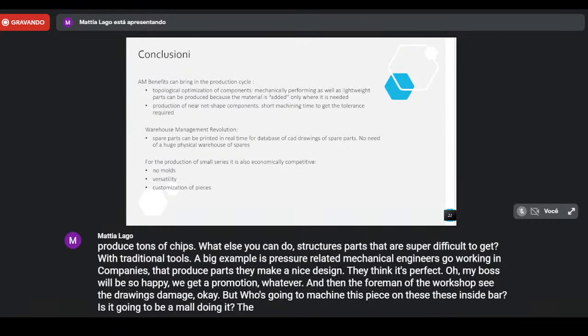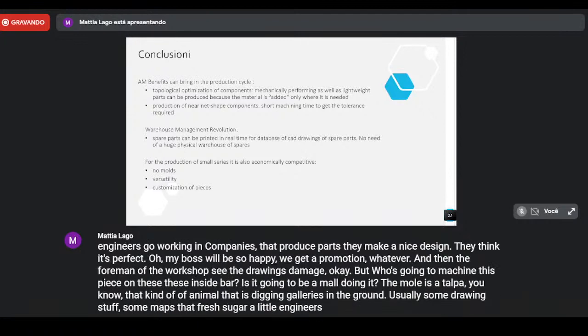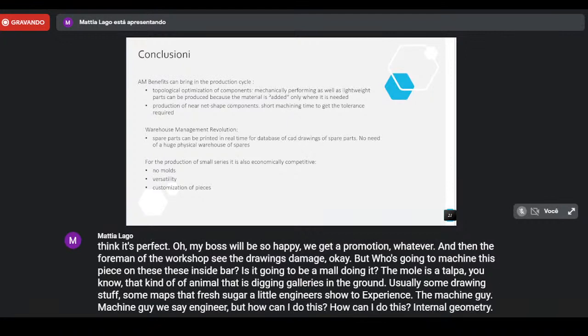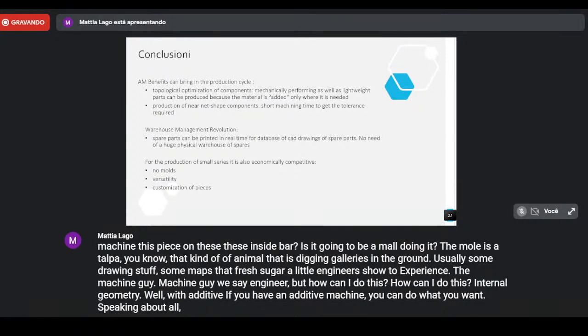A mole is a talpa, that kind of animal that digs galleries in the ground. Usually these are the drawings that freshly graduated engineers show to an experienced machinist. The machinist will say, engineer, but how can I do this internal geometry? Well, with additive, if you have an additive machine, you can do what you want, speaking about odd interior cavities, let's say.